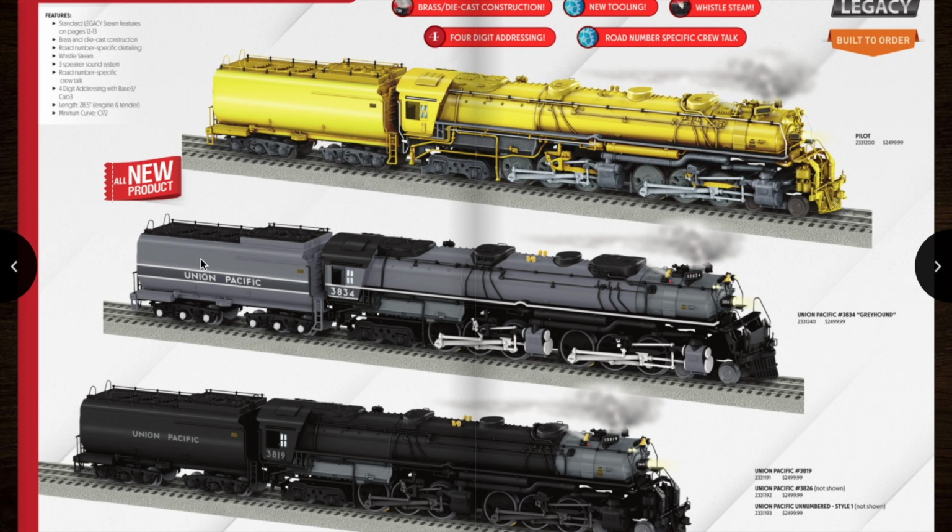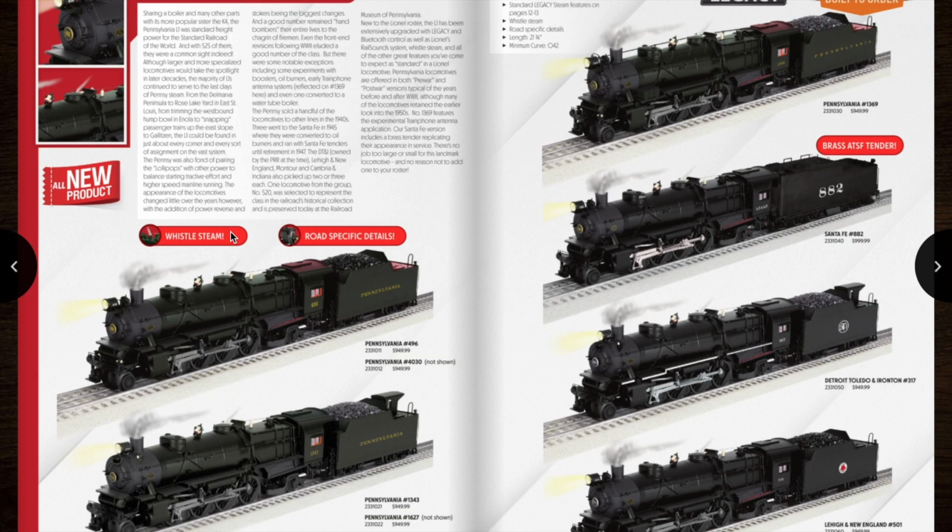So I think they look great. You have two different style tenders. So look, you have the little cupola in the back, the spotter's perch, and then you have just a normal coal load in the back, nothing special. And I like the red roof Pennsy stuff better, the red tender top, very classic.